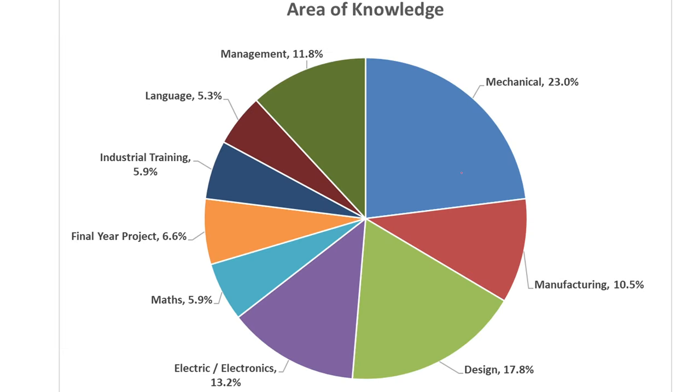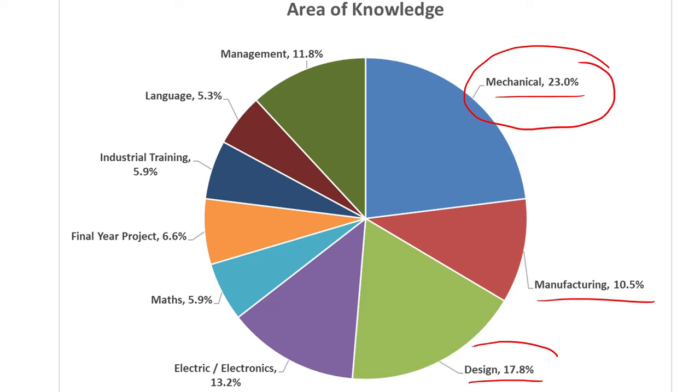So in terms of what percentage you are learning, these are the basic things. Mechanical 23%, manufacturing 10.5%, 17.8% is on design. So as I was saying, you are mechanical engineers first. You are specializing in design, okay? The rest are depicted in this pie chart.